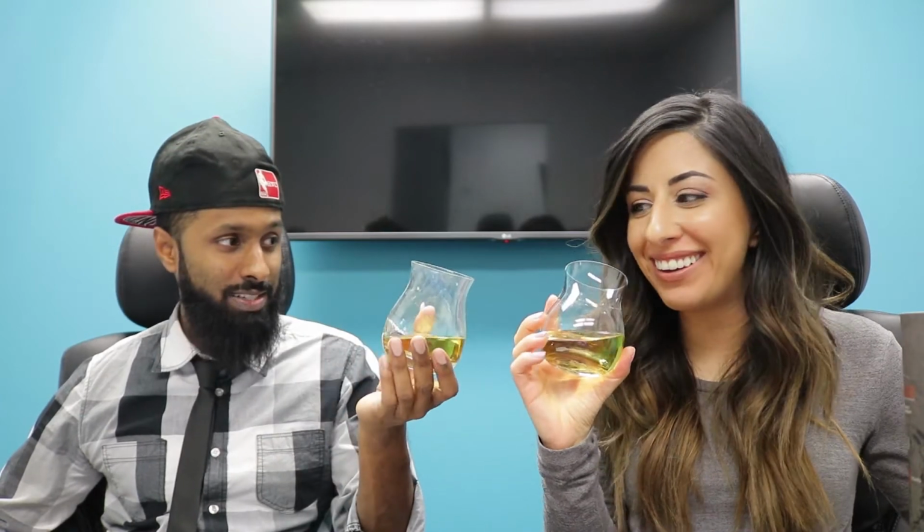This reminds me of Brookladdie? No. It reminds me of, oh crap, now I'm going to have to go literally sniffing all the other whiskeys. Shot for shot of all the other whiskeys. There's a lot of green apple in there. It's like apple juice. Delicious. Alright, well, cheers, guys.